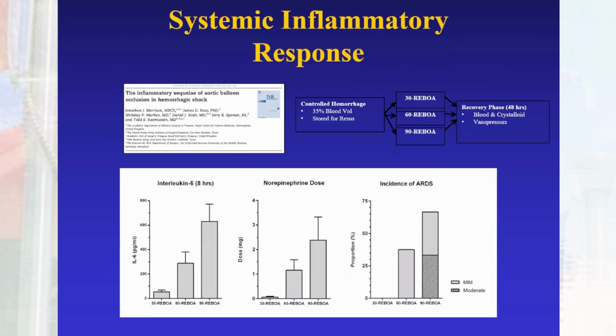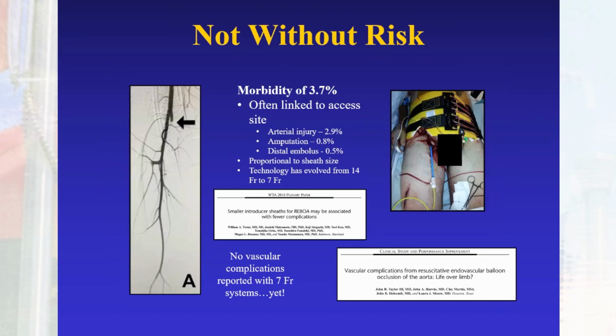What is pretty clear is that the higher the occlusion and the longer the occlusion, the greater the price you pay in terms of inflammatory compounds that are released, organ failure, or the need for vasoactives. And it's not without risk. Vascular complications were relatively common. You see the patient, this is the old REBOA, a 12 French catheter. And as we have miniaturized this, the complications have gotten less and less.